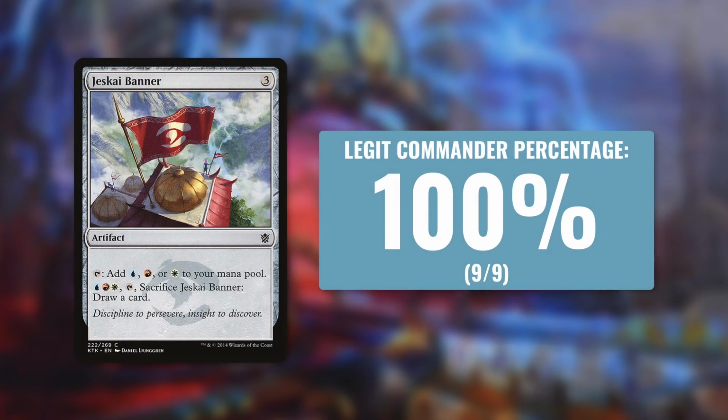So coming in at first place as the most legit color identity in Commander is Jeskai. Like Temur and Abzan, Jeskai also has a 100% legit commander percentage, but it has 9 commanders instead of 7. Wizards just can't miss when it makes a Jeskai commander, the people love it. And now I've jinxed them, so the next one's definitely going to be a flop.